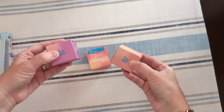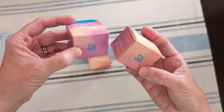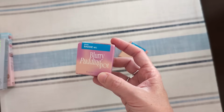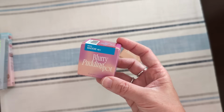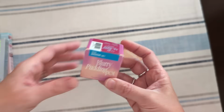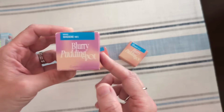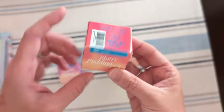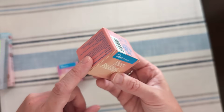Also, I ended up grabbing some more of these Blurry pudding pots from Fwee on Amazon. These are amazing. I have 3 of them already, and I want more shades. They come in tons of different colors. I don't even know how many, but it's a humongous list of shades. So I've just been getting a couple at a time, but it's the coolest formula. I ended up getting Baddie, which looks like a purpley shade. I got BFF, which looks like a warm pink. And then I also got Without, which is supposed to be more of a pinky nude.